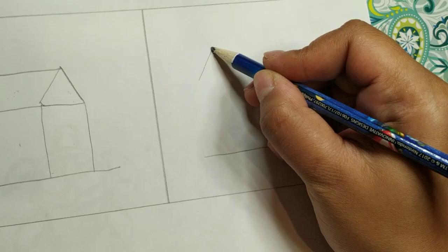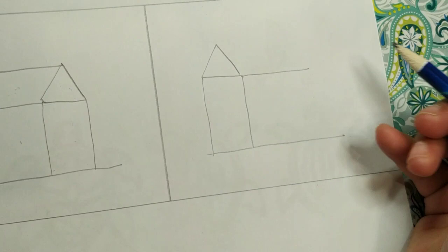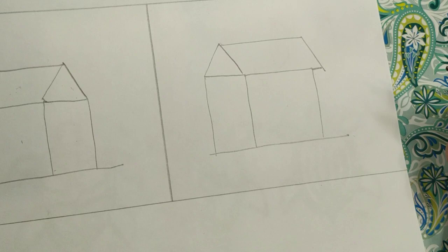Okay, now let's make a big and a better house. So a triangle again, a rectangle on the ground, extend the line, go down and make the square, extend the line, and extend the slant to make a rectangle, and here forms our house.